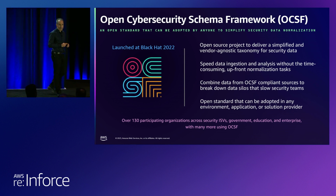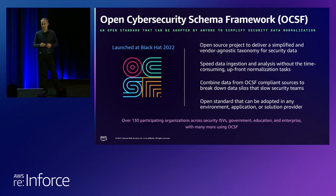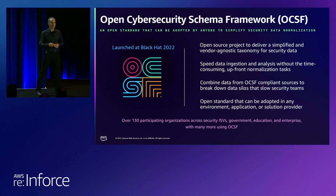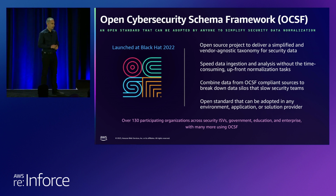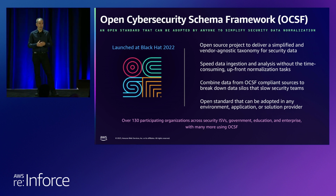What we did is that at Black Hat 2022, we co-launched with 16 other security vendors, in addition to Splunk and ourselves, OCSF, Open Cyber Security Schema Framework, which is an open source project which aims at crowdsourcing this problem and crowdsourcing the solution to this problem of data uniformity by bringing together security vendors, customers, and other partners to agree on a common language for security, so that entities that emit logs can emit it in this OCSF format, schema, and readers, analytics providers can seamlessly read this data and provide security value across silos, across different sources.